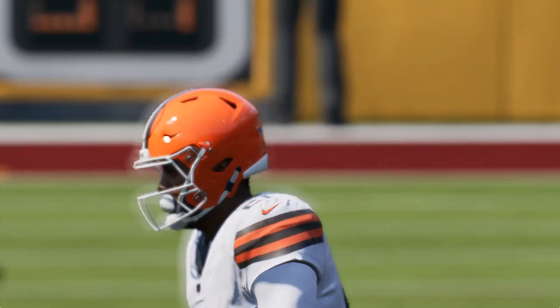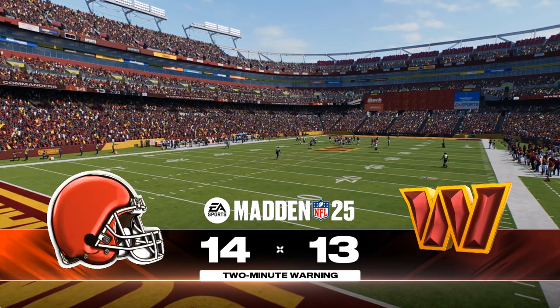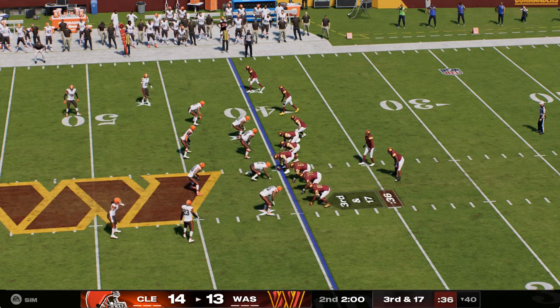He'll get this one to Brown. He's gonna bring it up to the 40-yard line before he's stopped. We get the two-minute warning now from the nation's capital. The Commanders at a deficit.